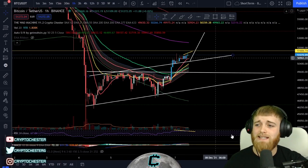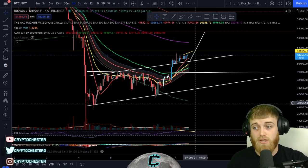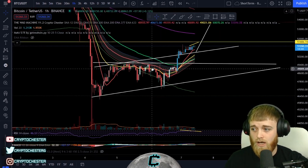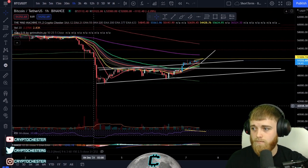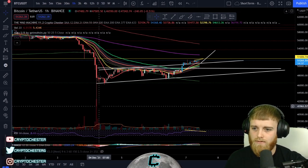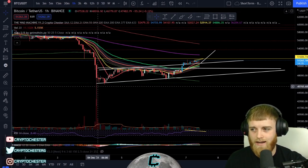Today we're talking about BTC on the shorter-term time frame. We're going to be starting off on the hourly. As you can see, we saw a low get put in on the 4th of December, really quite low there, around 41,000 to 42,000.